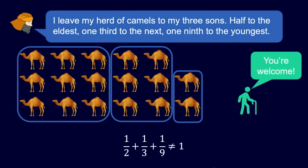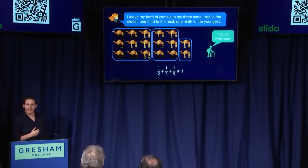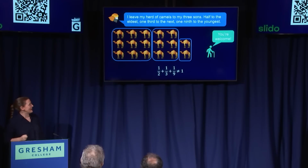But each brother actually gets a little bit more than the amount to which he's entitled. The first brother should really get 8.5 camels, but he gets 9. So of course they're happy, they've all got a bit more than the will provided for, and the traveller can go away on his way with his camel.